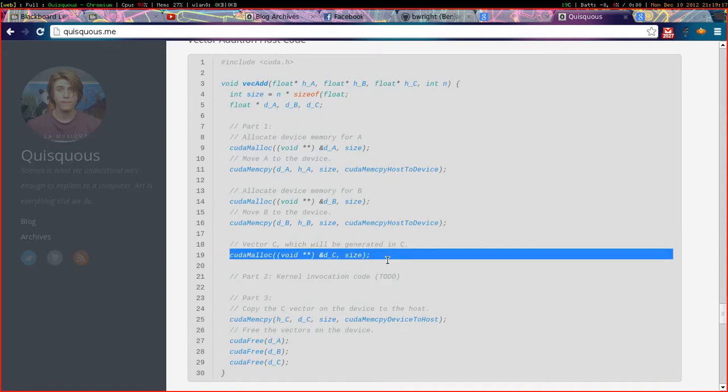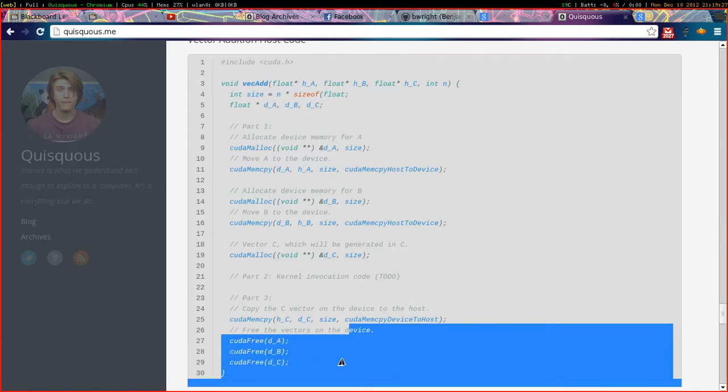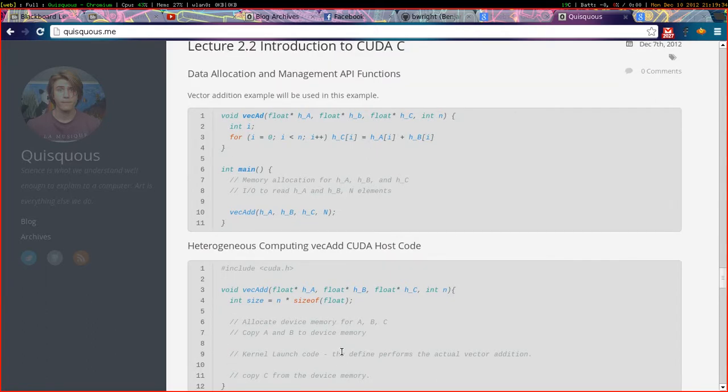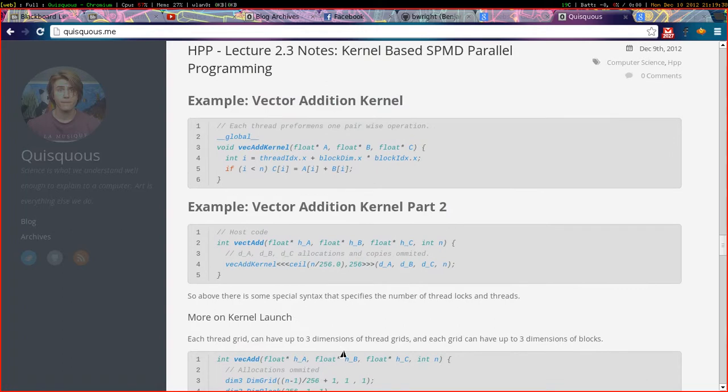So we're allocating that there, we do the computation, which I'll show in a sec, and then we come back and copy the result from the device to the host, and then we just free everything on the device, which is really cool. It's very simple and quite intuitive. Now, in terms of how you actually make a program that will do the vector addition, I'm obviously not going to give away the solution to it, but these are slides from the actual lecture.